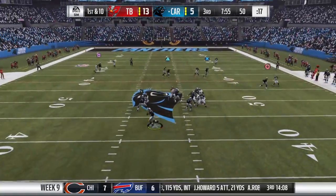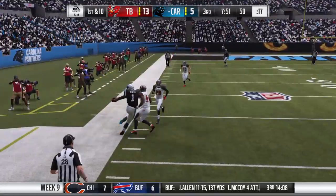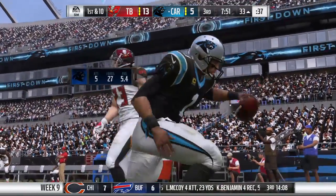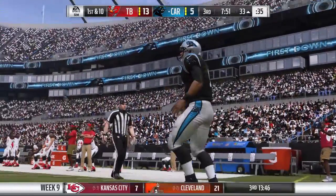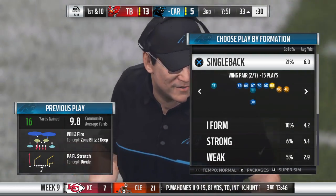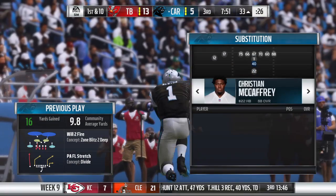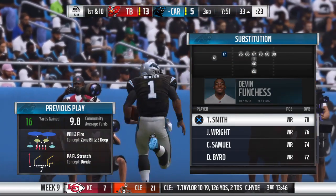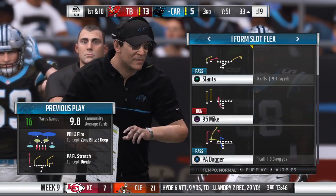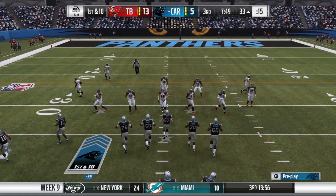From the 50, Newton. Rolling to his left. And he's out of bounds inside the 35. A nice job there on the escape and scramble. A first down, a 16-yard gain. So an instance there of Cam being Cam. We know he can use his legs. And with that big body, it's hard to get him down even if you get a clear shot on him. Plus, he moves a lot faster than what people think. And boy, does he have fun playing the game of football. So they'll come up 1st and 10 now from the 33.